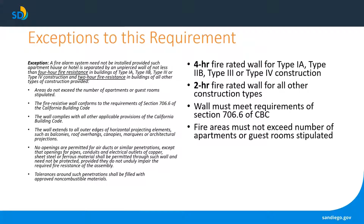There are exceptions to this requirement. I put the code language in here in case we share this PowerPoint later if you want to look at the reference, but to summarize, if you look at the bullet points on the right, either a 2-hour or 4-hour fire rated wall that's separating the units could possibly be an exception for you. The 4-hour wall is for type 1A, 2B, type 3 or 4 construction, which we're most likely not going to see in a typical apartment building. Most of your apartments or hotels, motels are most likely going to fall into type 5 wood frame construction, and a 2-hour fire rated wall is going to meet the criteria for that.